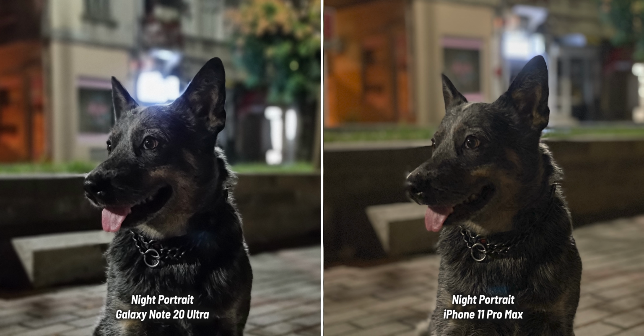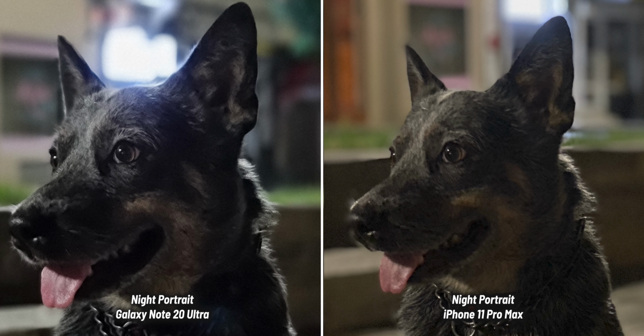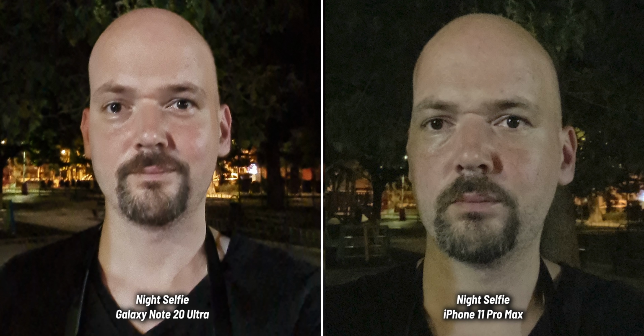Not only is it dark with lots of lights in the background to mess with the focus, but also it's not a human face. The Note did slightly better here, as the details on the dog look a bit softer with the iPhone picture. This selfie was taken in a very dark area.